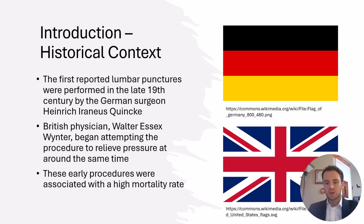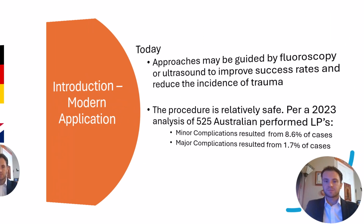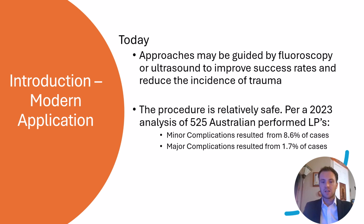British physician Walter Essex Winter began attempting the procedure to relieve pressure at around the same time. These early procedures were associated with a high mortality rate, however. In fact, all 4 patients Walter Winter performed the procedure on died. Today, approaches may be guided by fluoroscopy or ultrasound to improve success rates and reduce the incidence of trauma.